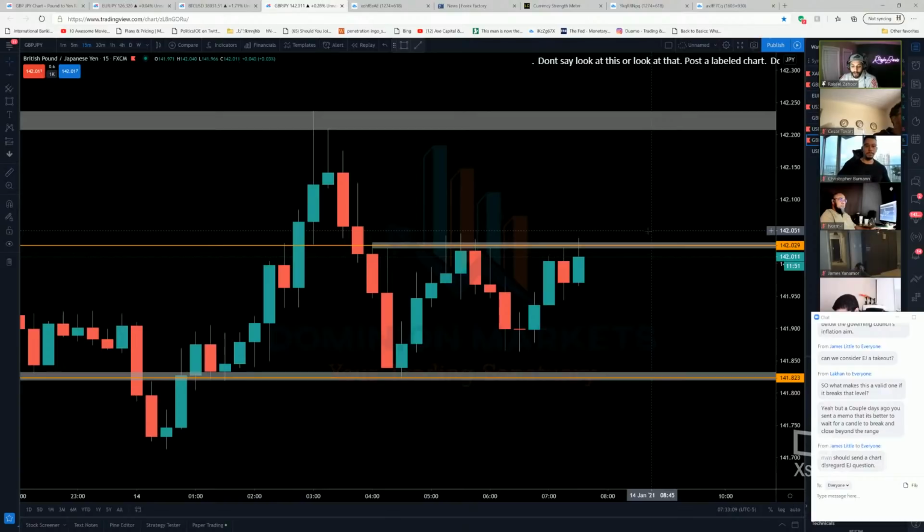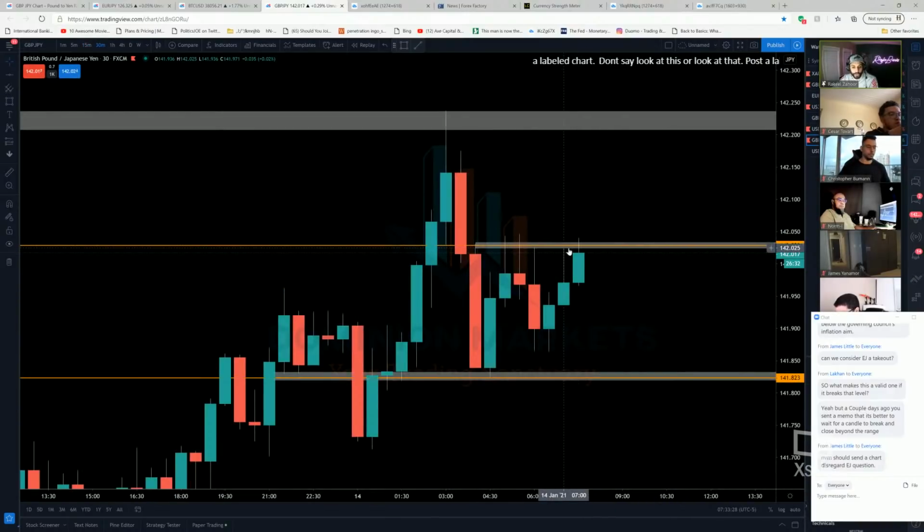So it's all subjective, right? It's all subjective. Right over here, it would make sense if we come above towards 142.050, because 142.050 is the price above all these candles here to the left hand side. So that's why it makes sense over here. And another thing is that the 30-minute candle is also bullish over here, and above this area would make it much more probable for it to continue moving up.